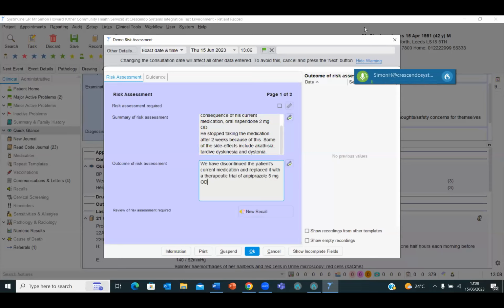New paragraph. Complete medication history. Haloperidol, 100 mg OD, 2010-12. Next field. Piportal depot, 50 mg OD, 2012-16. Next field. Oral risperidone, 2 mg OD, 2016-present. Finish assessment.